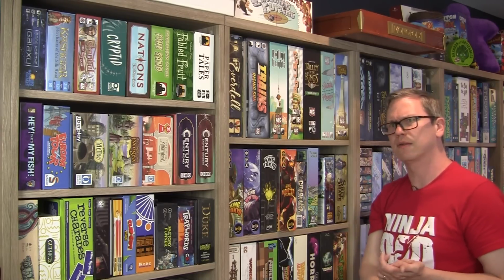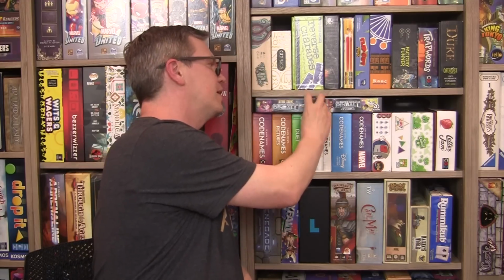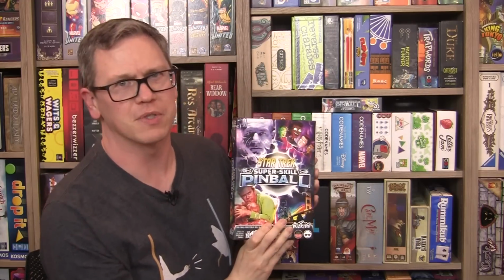Anyway, numbers 80 to 71. Number 80. Super Skill Pinball. Jeff Engelstein set out to emulate the world of pinball in Super Skill Pinball. It is a roll and write game in which you're going to roll a pair of dice. In fact, just one player rolls for everybody. But everybody has their own little table, and you are maneuvering a little silver ball all around and trying to guide the ball into different targets in order to score points and keep that ball active as long as possible. It really feels like pinball.